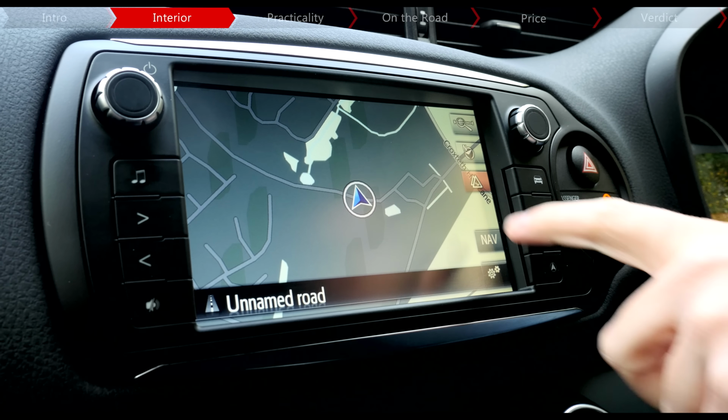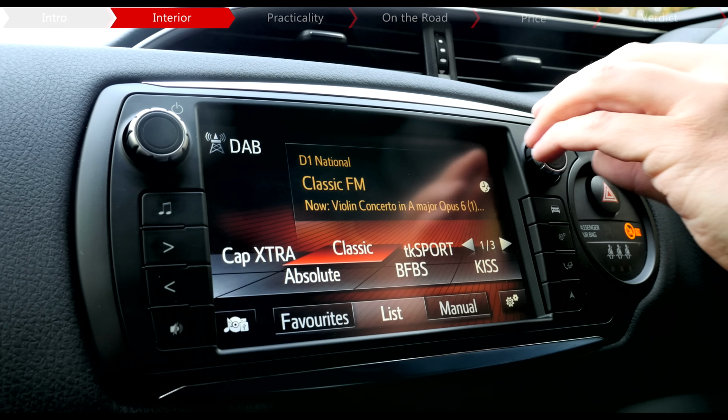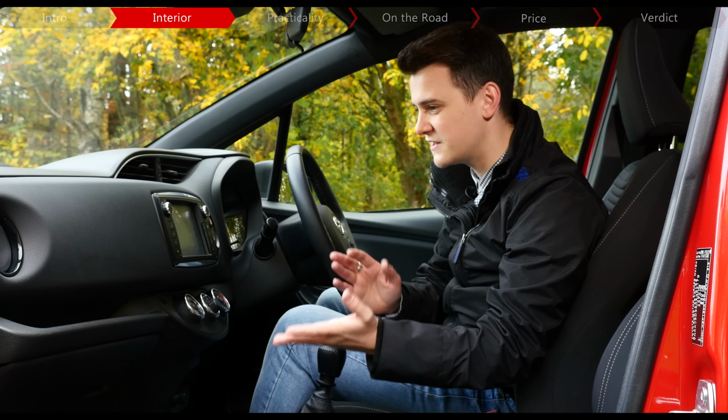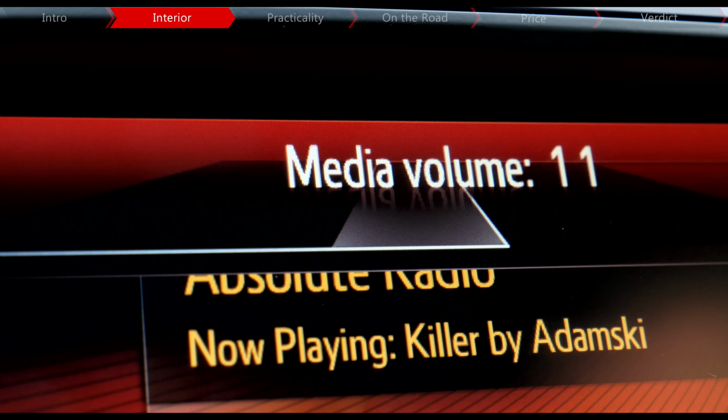And what I like about the screen is that it's just intuitive and really easy to use. You can get used to it in 5 minutes, unlike some other super mini touchscreens. And I really like the little funky graphics you get as well, especially this little volume control graphic.